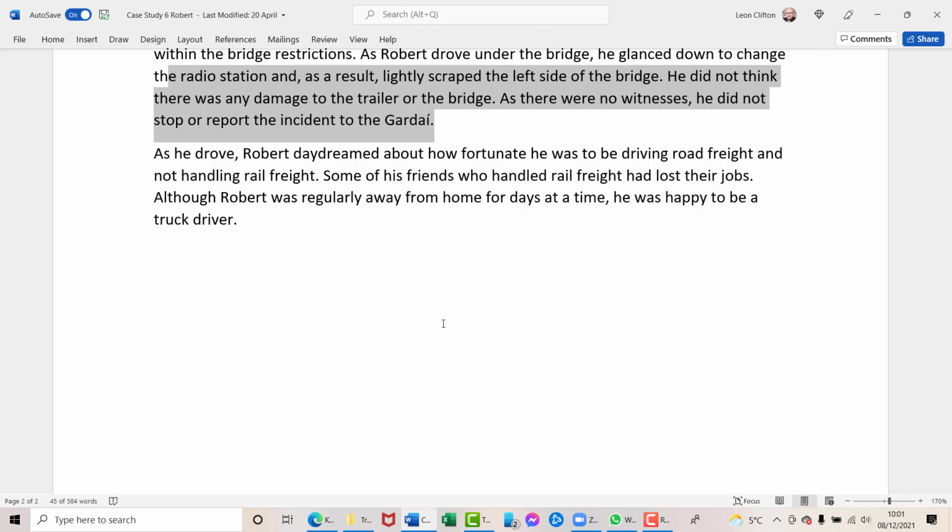As he drove, Robert daydreamed about how many bridge strikes are there in Ireland in a year? Too many. About 250 to 350 in a year. How many in the UK? More. It's a much bigger place, yeah. About 1,800 a year. This is, guys, with the height of your vehicle in your truck, and every bridge is signed, and they still manage 1,800 strikes a year between buses and trucks. I don't know if that includes cars. I can't imagine it does. No, it would be buses and trucks.